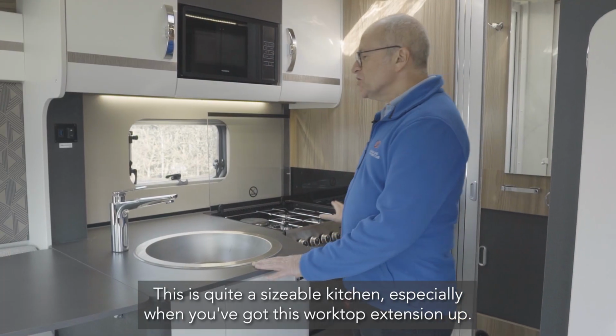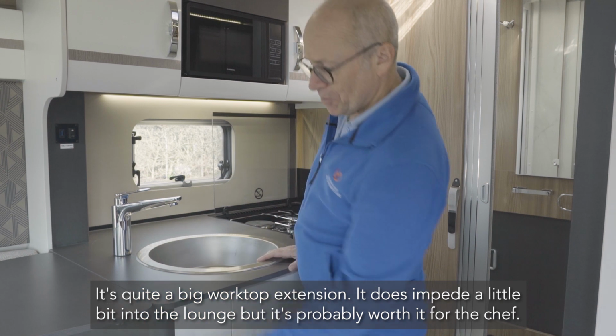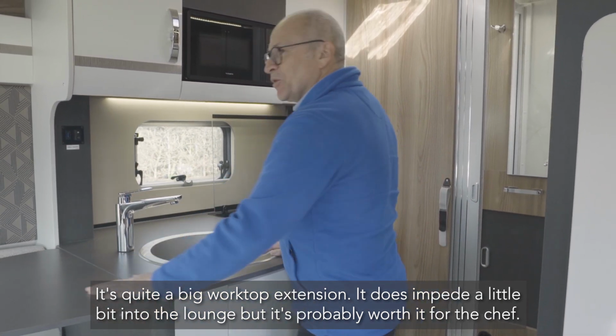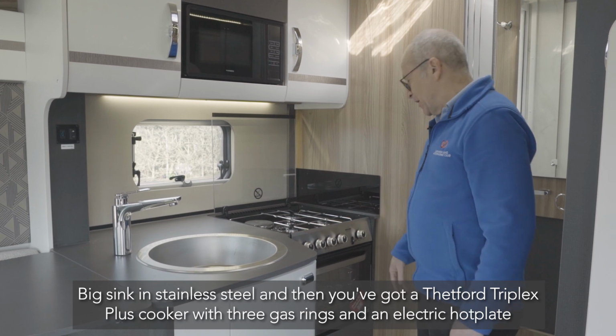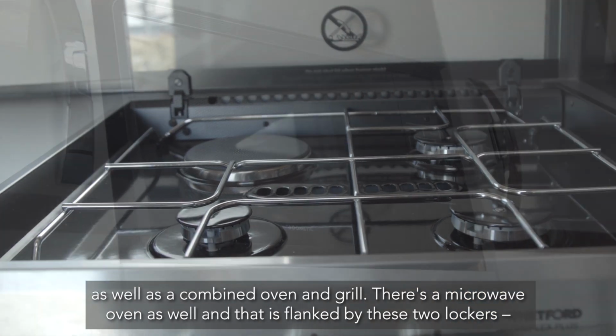This is quite a sizable kitchen, especially when you've got this worktop extension up. It's quite a big worktop extension. It does impede a little bit into the lounge, but well, it's probably worth it for the chef. Big sink as well in stainless steel. And then you've got a Thetford Triplex Plus cooker with 3 gas rings and an electric hot plate, as well as a combined oven and grill.